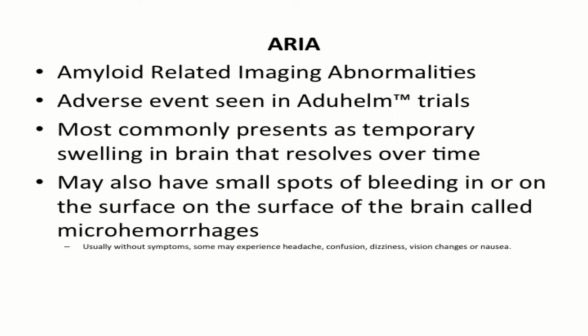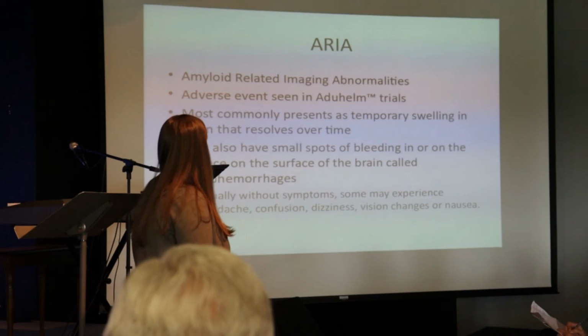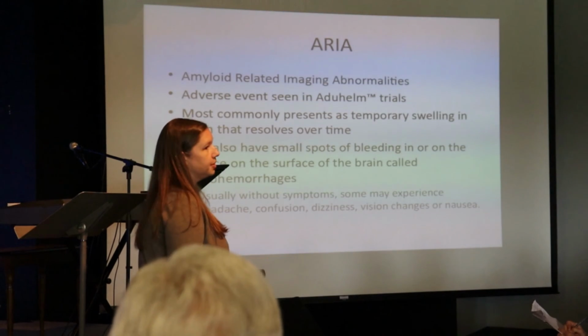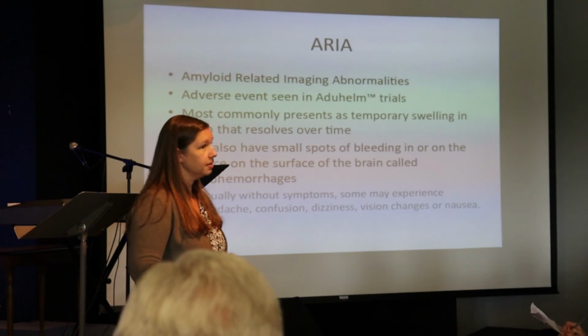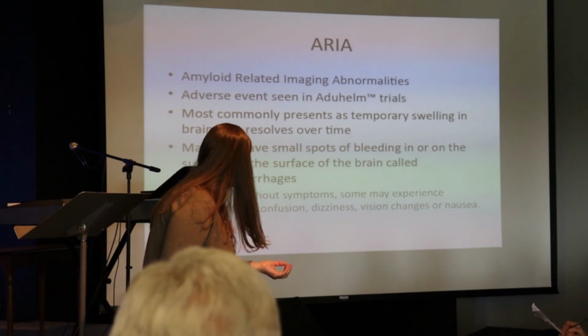There we go. So there are a few adverse effects, but the most prominent one that I want to talk about is called ARIA, or amyloid-related imaging abnormalities. It was seen in the trials, and it most commonly presents as a temporary swelling in the brain that resolves after a while. But there's also a possibility there might be some small spots of bleeding, and that's either on the surface or close to the surface of the brain.